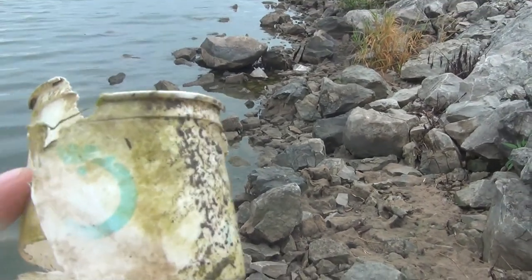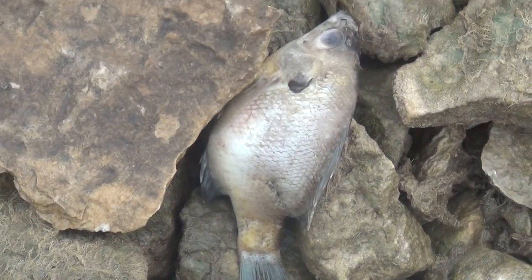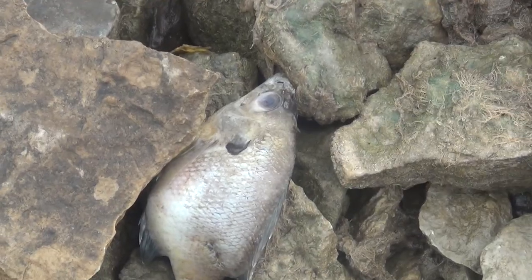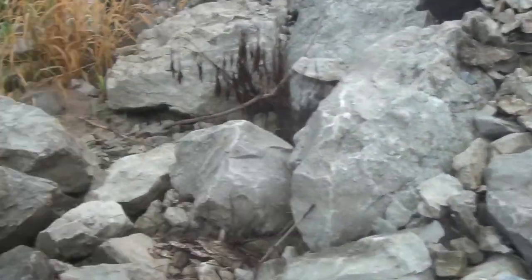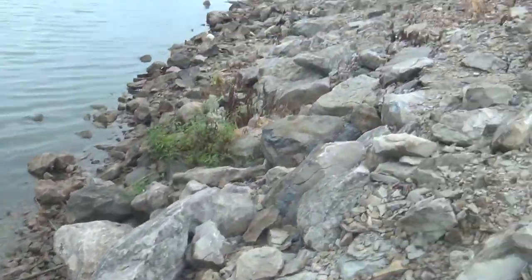I assume this is a, looks like there's a chicken on there. So that's a chicken liver thing. I'll pick that up. Here's a, looks like a bluegill, or could have been a green sunfish, probably a bluegill. I can't tell because it's decomposed. Just more trash and more trash and more trash.